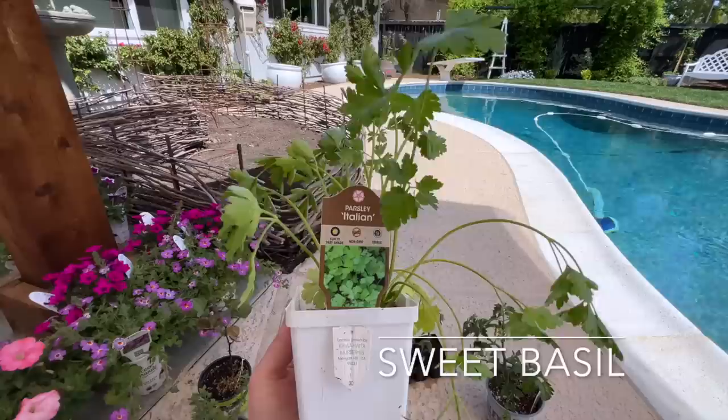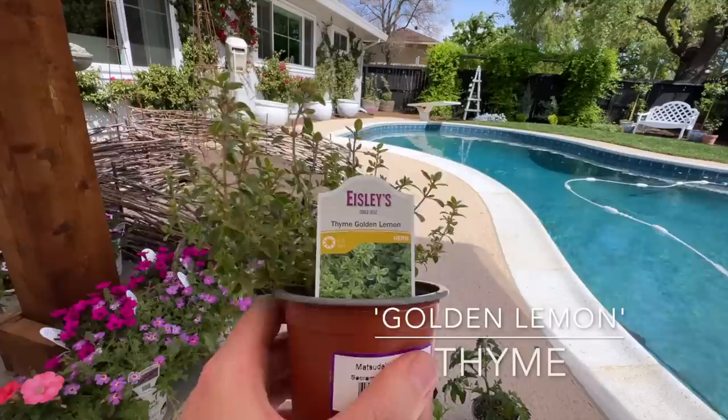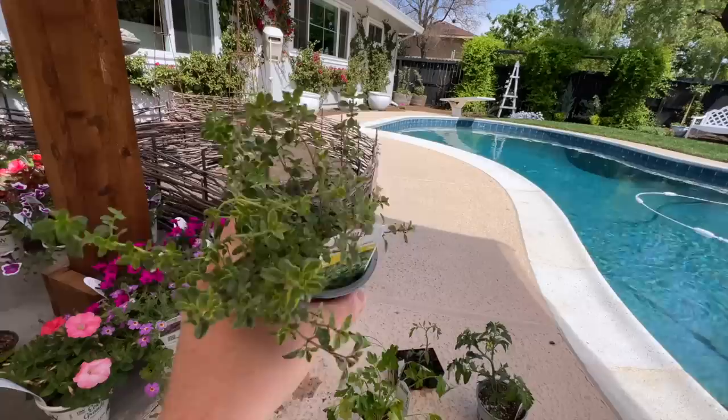And then, of course, Italian parsley, which I found myself using the most out of all the herbs that I had growing last year. Then I do have golden lemon thyme, just because I thought it looked fun to grow. And I was looking up different recipes that I could make with this, and I'm pretty excited about it. There's a couple chicken recipes that I think will be delicious.